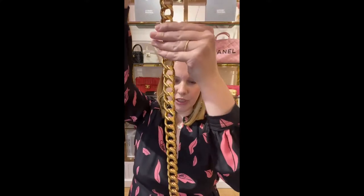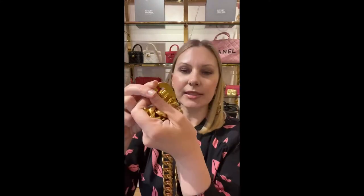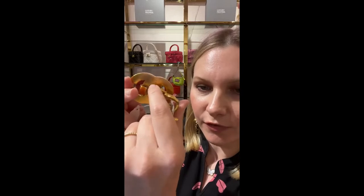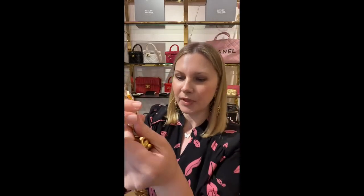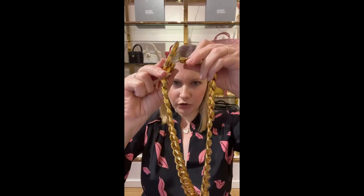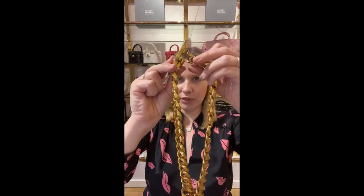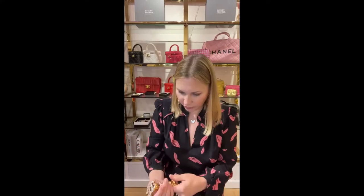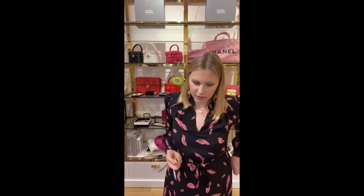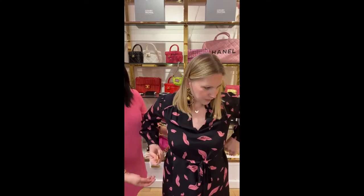So the condition is excellent. All the rhinestones are intact. The belt is signed on the outside, on the other side, Chanel 95P Made in France, and it does have a hook closure, similar to a box closure, but it's just a hook. So let me just try it on for you. I think the size was around 37 inches. Rachel will confirm. Okay.